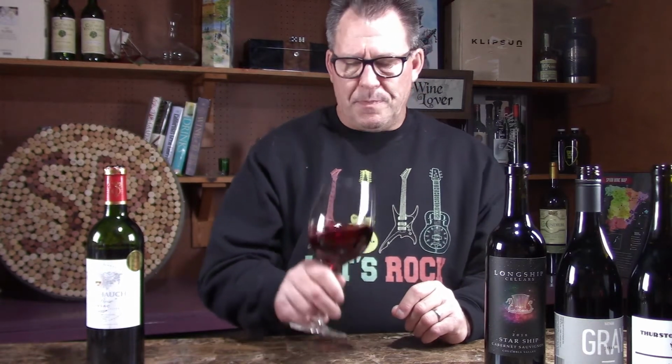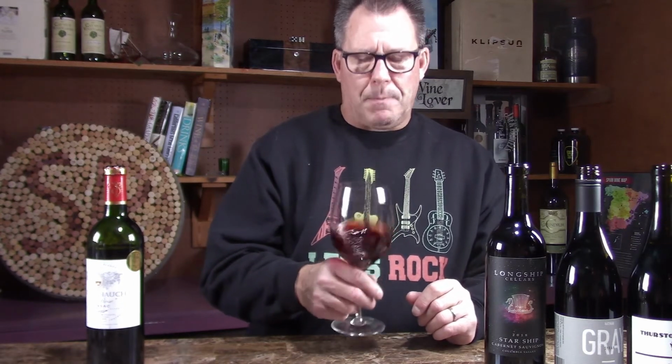Now the curious thing about this Bordeaux is it doesn't show a lot of pencil lead. There's just a little bit of pencil lead, which is a very common characteristic of Bordeaux. There's a little bit of it here, but not a ton. I like the earth, I like the leather. Good acidity, good structure. The fruit is there, but not the prominent part of this wine. Talk about a great wine with any type of roast, whether it be prime rib or pot roast or stew, anything like that, this would be excellent with.